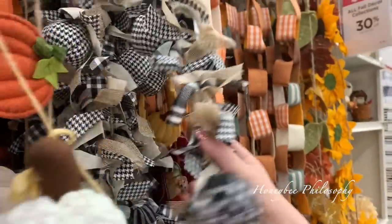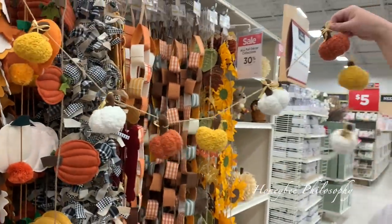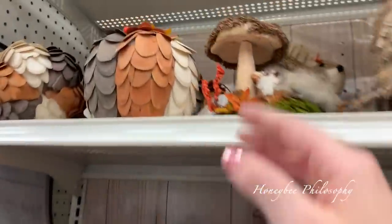You guys remember I got this pumpkin garland. If you want it, they have it back with a cute little plaid. And they have these pumpkins. Fatties. Oh, those are so cute. Chubby pumpkins. What are these? Oh, these have this kind. Yeah, these are cute. Mama B really likes this pumpkin too.